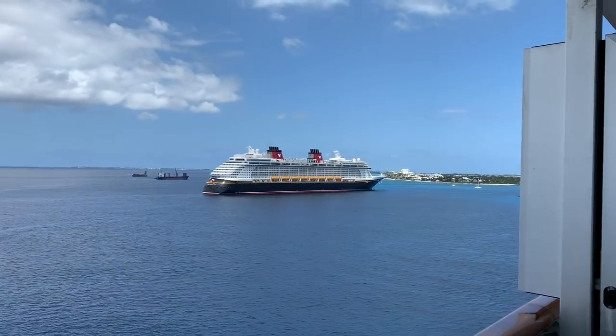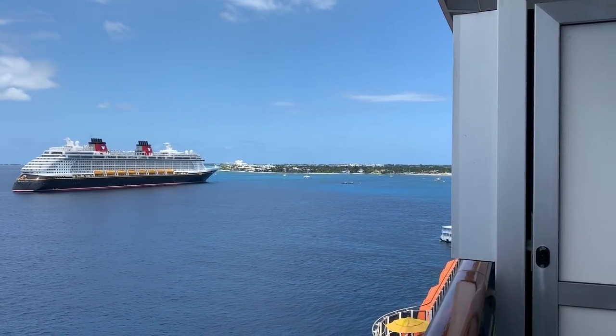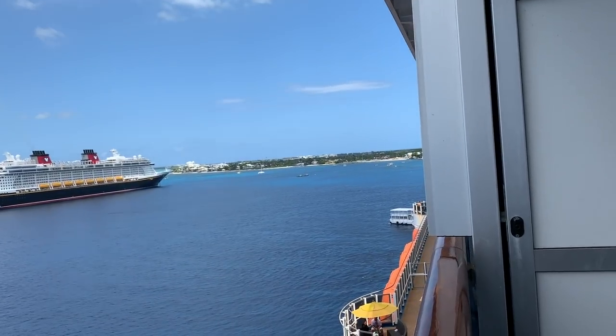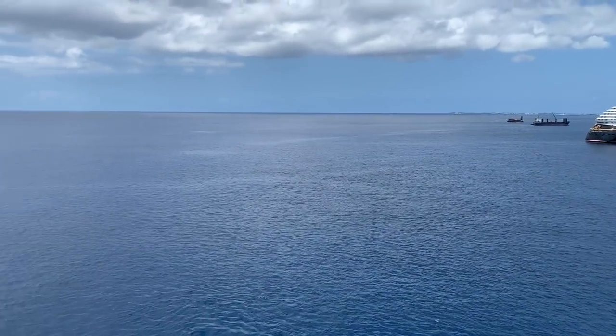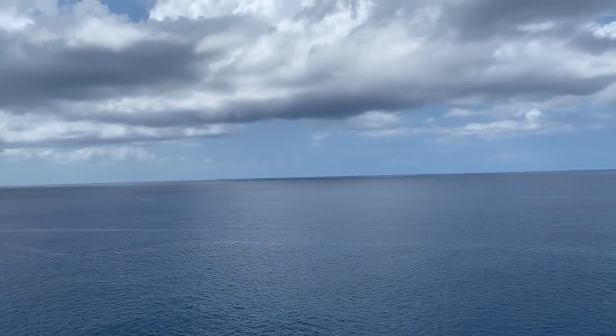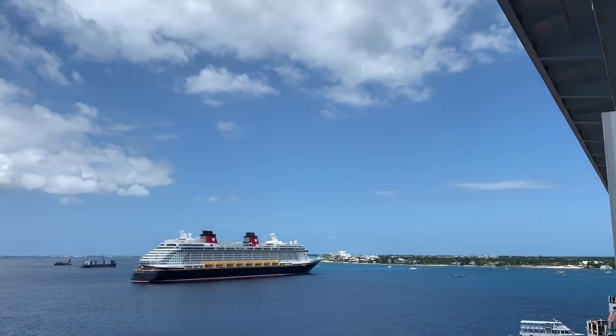We have the Disney Fantasy app to the left, and then on the right side of the ship we have a Royal Caribbean ship, but that's the beach we're on right over there. 7 Mile Beach, pretty nice. But we still got the vast ocean to look at, and it does look like it might rain soon. But we shall see.